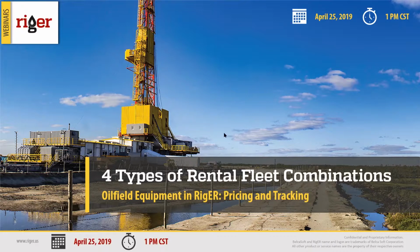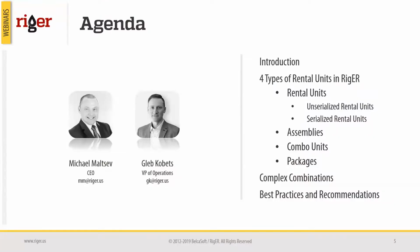Today, our topic will be dedicated to the kinds and types of rental fleet equipment combinations that you can manage for your rental operations in RigER. So today's agenda will be dedicated specifically to the topic of the rental fleet. Those of you who are in the management of the fleet will reap the most benefits of it. We'll talk about different types of rental unit combos, and there are two presenters today.